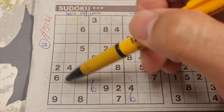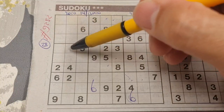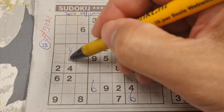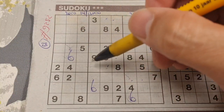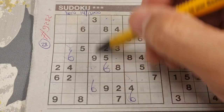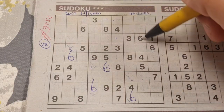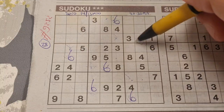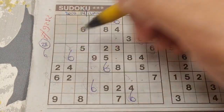6 in this column, third column, 6 in the first column, so the column between, the second column. The only 2 places left for the 6 should be here or there. We have a 6 in this row, no 6 there. 6 should be here. 6 in this row, 6 in the middle row, so the row below, the only 2 places left for the 6 should be here or there. We have a 6 in this column, no 6 there. 6 should be here. 6 in this column, 6 in the middle column, so the column next, the only 2 places left for the 6 should be here or there. We have a 6 in the third row, no 6 there. 6 should be here. And all the 6s are used. I can see digit number 1, number 6.